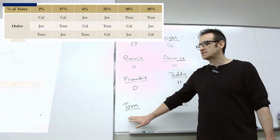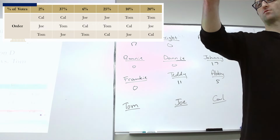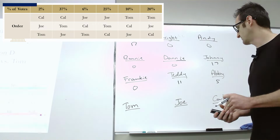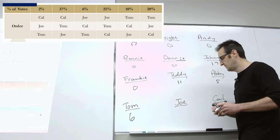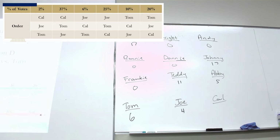Finally, here's what everyone thought at Weber State. How many of you guys think Tom should win this election? So we got 1, 2, 3, 4, 5, 6 for Tom. So how many said Joe? We got 1, 2, 3, 4. How many of you think Cal should win this election? 1, 2, 3, 4, 5.